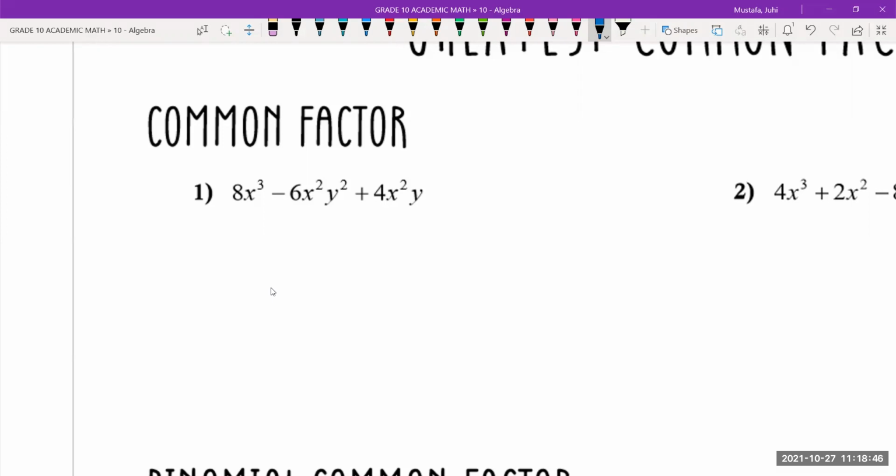We awkwardly wait for it to come up on the screen. I don't know what that was.